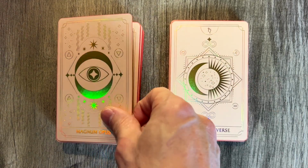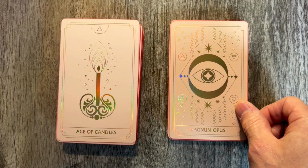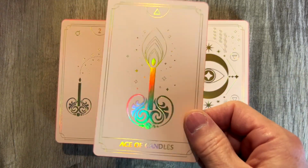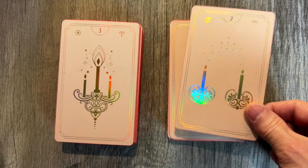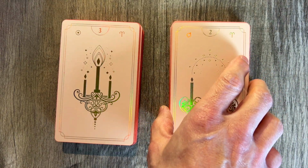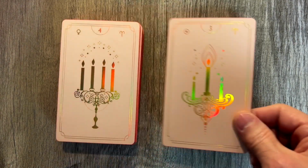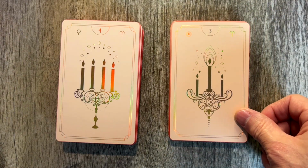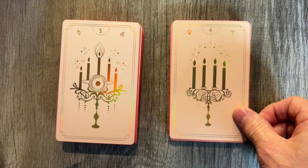Now we have a magnum opus, which is cool. I'd have to reference the book to see what the magnum opus is referencing exactly. Ace of Candles, a beautiful single candle there, very, very attractive. Then we have 2 of Candles, almost like connected maybe. And then I do like the astrology that's built in here as well. So very cool. I have a little bit of a sun action in there with a 3 of Candles, a little bit of searching and seeking, 4 of Candles with the built-in home aspect there.